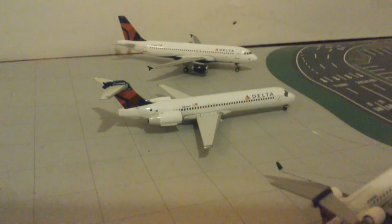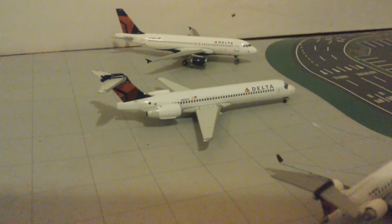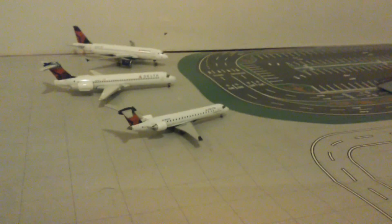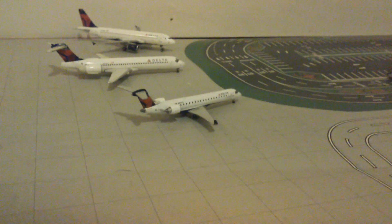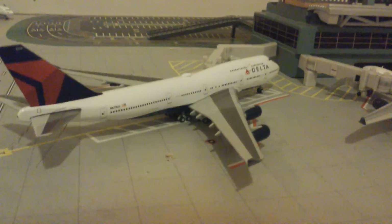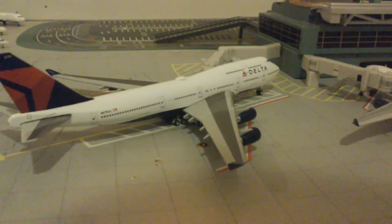Right here we have a 717. He will be going out to... he just came in from Ronald Reagan. Right here we have a CRJ 700. He just came in from Lansing, Michigan. And by the way, guys, this terminal this time has a lot of international flights in it. Okay, with that said, let's get to the 744, and he will be going out to Tokyo Narita.